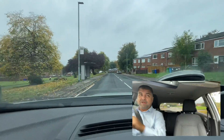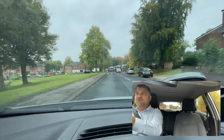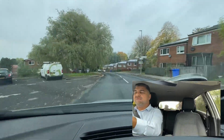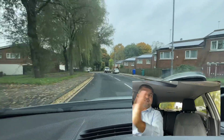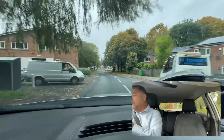Okay, so I will use mirrors when I'm going to do something. For example, if I'm using the brake, I will check the center mirror before braking. I'm turning right, I will check the right mirror before turning right. When I'm going left, I'm going to check the center and the left mirror. Same as when I'm going right, I'm going to check the center and the right mirror.